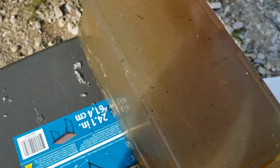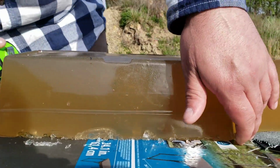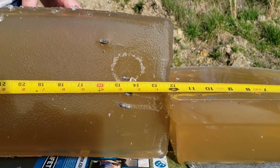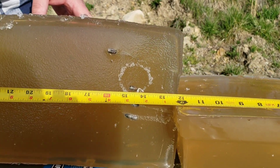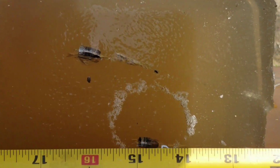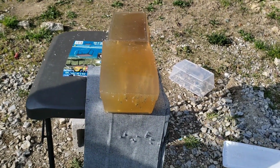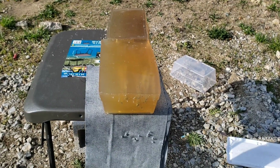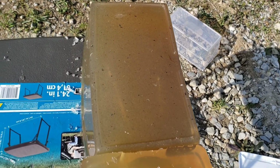Zip. Gotta find this one now. Hiding on the bottom again. That one's coming in just shy of 15, so even with the higher velocity, for some reason we get less penetration there. Still no expansion that I can see. So far there's no expansion from any of them, so this is exactly what I was talking about, and it's why we're doing the test to see which ones expand.